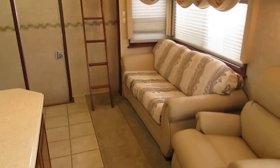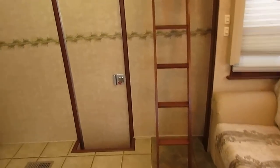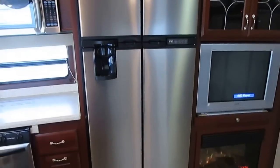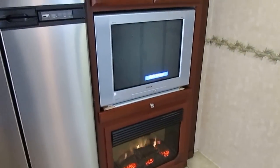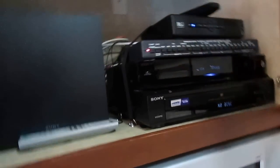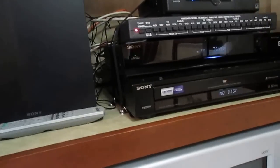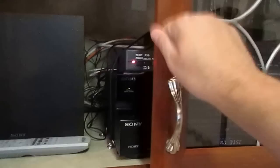Really nice open floor plan. Got some really nice features you normally don't see on a fifth wheel. Got the upgrade 12 cubic foot stainless steel front 4-door refrigerator freezer with built-in ice maker. You may have noticed a fireplace. It's got all your original equipments in here, the TVs. Up here you got your Sony surround sound. You've got the DirecTV receiver, which you'll need a card in service, of course. DVD players, subwoofers, remotes, everything's up here.